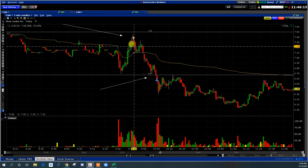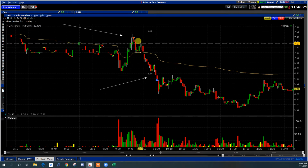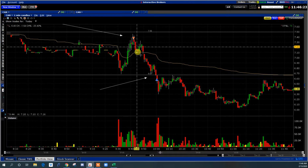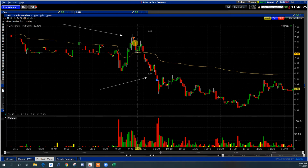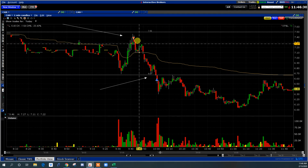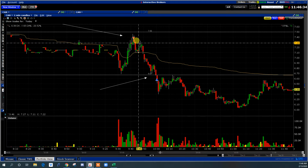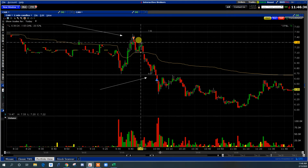It actually tried to bounce up again right here. I really should have been filling some shares into this spike up, but I was looking at other things and I was talking in chat, so I didn't get my fill right here. But this would have been ideal to get another execution right here in these 730s, as in a lower high.